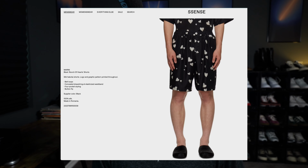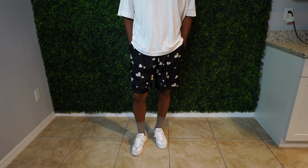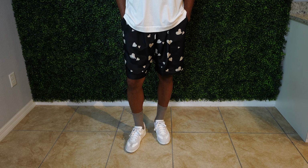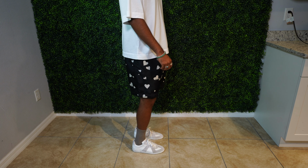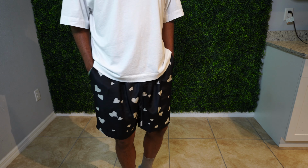This was an impulse purchase from Marne. I had the same idea and concept as the last pair of shorts, where I want something a little bit more playful, a little bit different, a little bit outside of my comfort zone. These are a black silk pair of shorts with white hearts going all throughout. And to be honest with you guys, I have not worn these a ton. I'm looking forward to getting a little bit more wear out of them this summer, now that the weather is just so hot that pants aren't even an option here in Florida half the time.